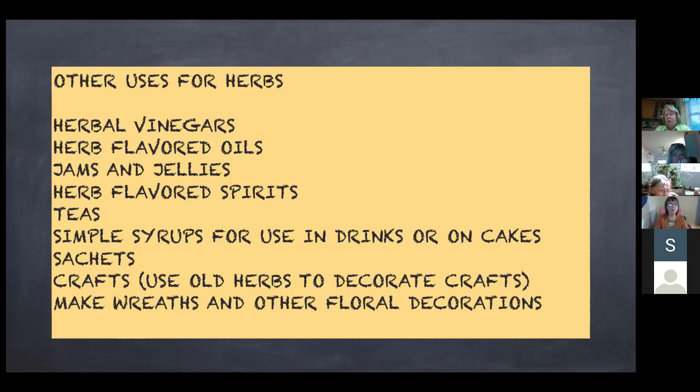You don't want to heat it in aluminum or anything like that, but a non-reactive container, and you don't want to boil it or anything. You just want to get it good and warm, and then you pour that into a bottle with your herbs. And you can go online to different spots and order decorative bottles and things like that to make your herbal vinegars and herbal oils.